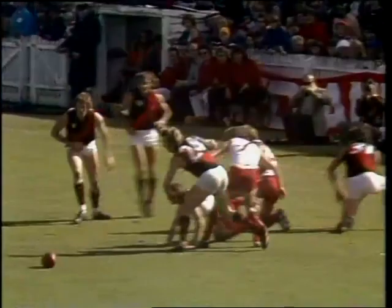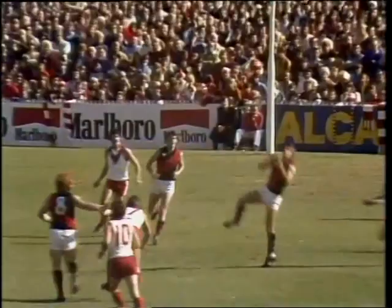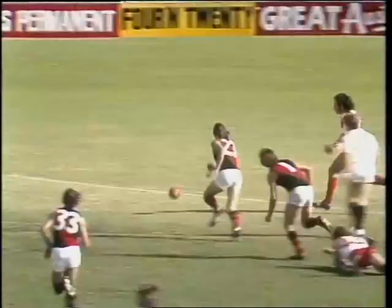Struggling football at the moment. Tapped along, picked up now by Mansfield. It puts Essendon back into attack. A front position leader, that's a good mark. Scoops it out in the direction of Jackson. Jackson beautifully shepherded for by Hodges. And South Melbourne in attack again.